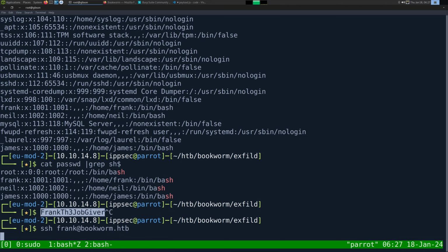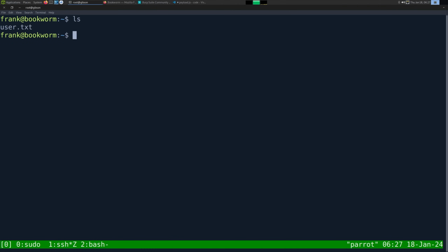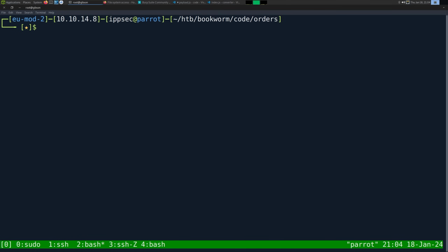And I may also do CrackMapExec with a bunch of usernames and spray it. If I had more than 4, I would probably go that route. But I like just taking a guess first. And we log in as Frank, and user.txt is right there. What's going on? This is ippsec from the future.